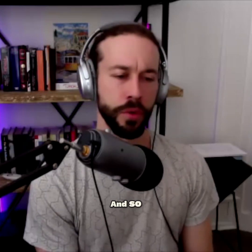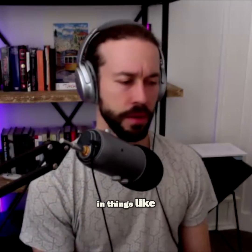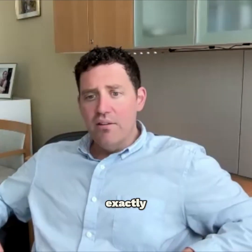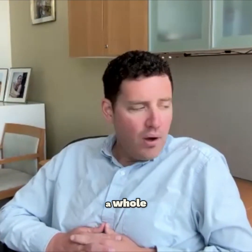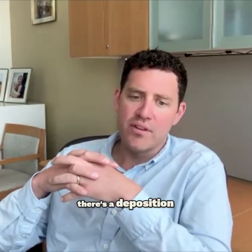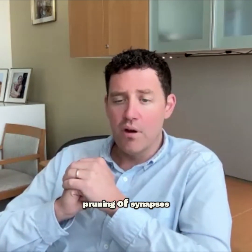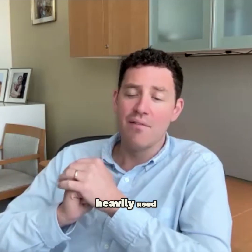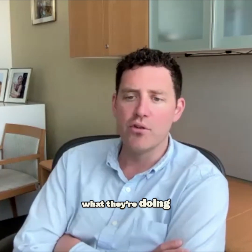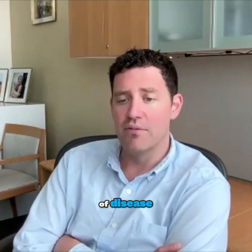And so microglia, these resident immune cells of the brain, are actually involved in things like the structure of synapses. They can participate in that process. Yeah, exactly. There's a whole cascade that's been worked out, where there's a deposition of molecules that facilitates microglial pruning of synapses that may not be heavily used, let's say. That's how we view what they're doing natively in the brain, at least during development, and in some cases in the context of disease.